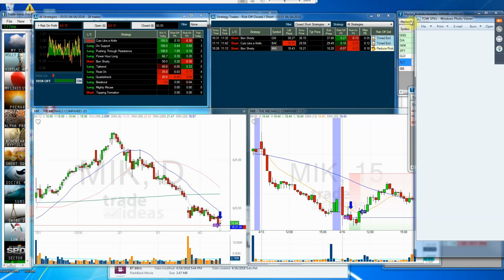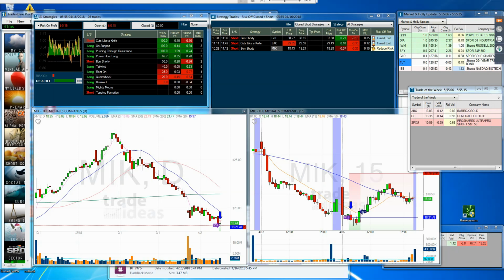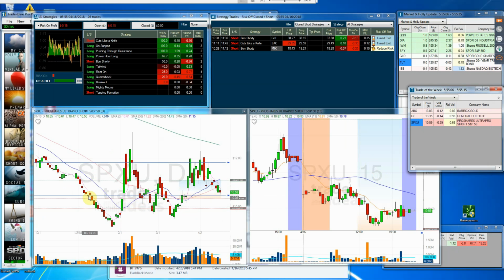Now let's take a look at what the trade of the week is this week. And they picked the exact same trade as last week, so it's a change start here for 4.9 and 4.16. Same entries, same targets, same stops. And once again, they picked that because of the volatility in the market. And if the general markets go short, this is the ultra short, so it kind of reacts in inverse, so it'll go up when the markets are pulling back. And the target is way up here, still at the 1182. So we have a ways to go to see if that one is going to target.